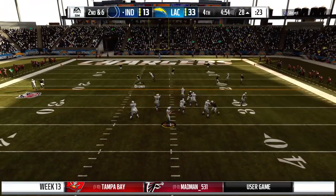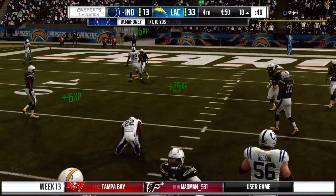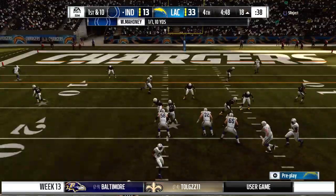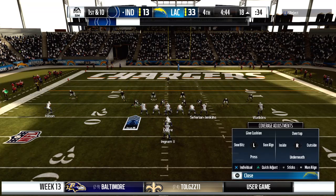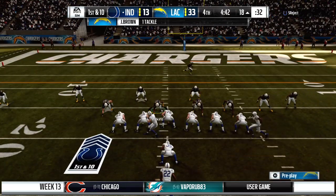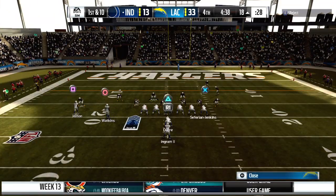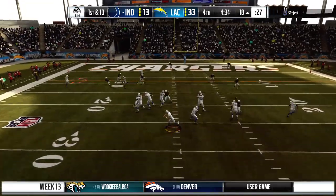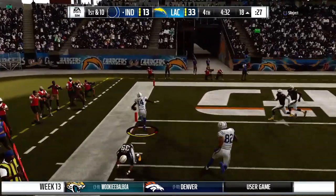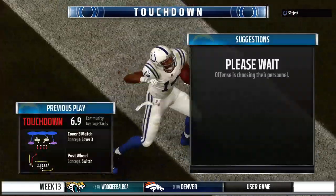And here comes throw number one for the backup QB. Now he'll dump it underneath to his running back, complete. And inside the 20 before he's brought down. Another good reception there. The Colts on the march. And we see another pitch and catch there to the running back. This position just continues to evolve. They become just as critical to the passing attack as a lot of receivers, tight ends, because their ability to make people miss. And he takes this one in for a Colts touchdown.